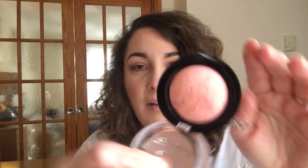I do have a few from them because I love the brand so much, and they are their Vivid Baked Blush. Now I have the whole set of these because I love them so much, and they were actually in a sale a little while ago. So I picked up all of these because I love them so much. They are, just as the title says, a baked blush. Now this one is in the shade Make Love Instead.